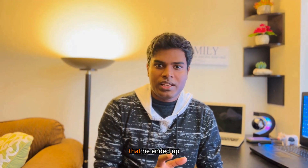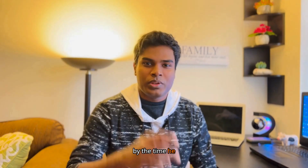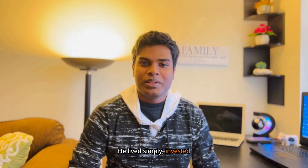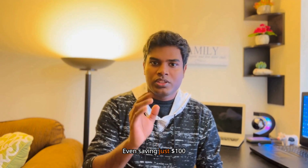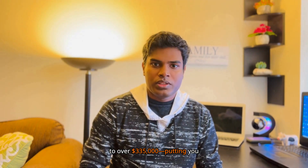One famous example is a janitor who saved and invested so diligently that he ended up with over $8 million by the time he was 92. He lived simply, invested in blue chip stocks, and let compound interest do its magic. Even saving just $100 per month from age 25 to 65 could grow your net worth to over $335,000, putting you well into the upper middle class.